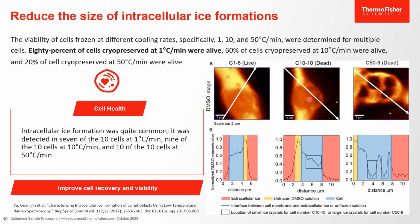But now at 50 degrees per minute, far too fast, there are several sections where there are ice crystals inside the cell. Unfortunately, both the 10 and the 50 will be dead when they're thawed. And so, again, we're trying to avoid that with a very optimized control rate freezing step. I will say that in terms of cell health, it was very common that even the 1 degree per minute would have some ice within, even if it's not shown here in the blue. But as you'll see in the next slide, the location of where that ice is very, very important.